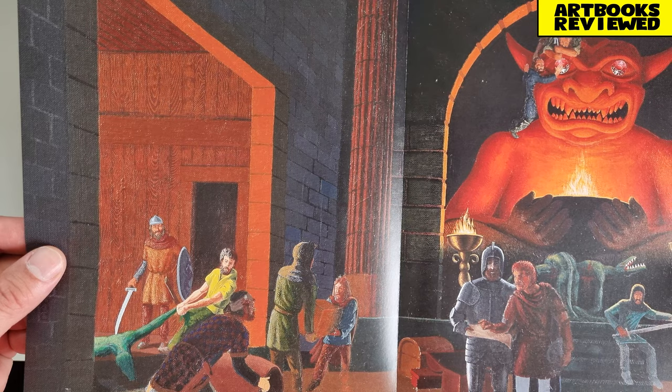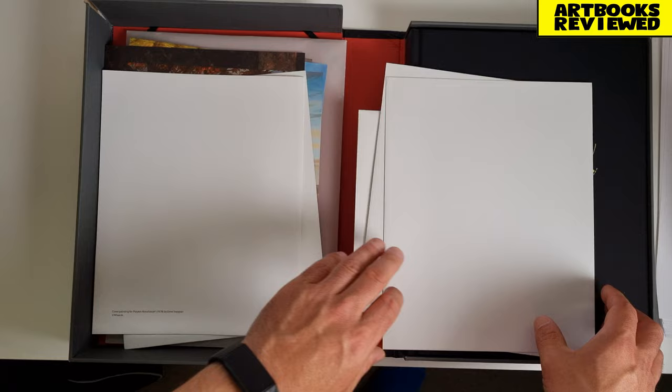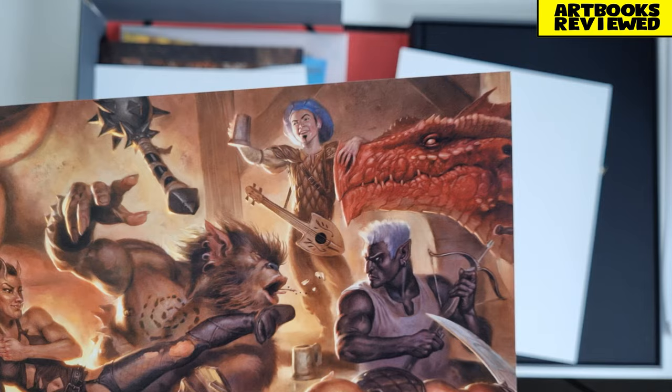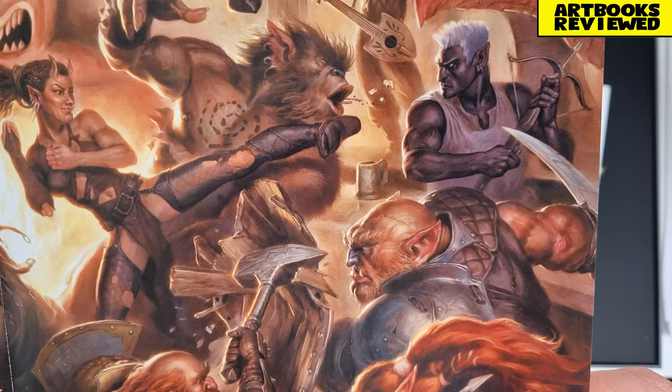What's going on here? This is cover painting for Player's Handbook 1978 by David Trampier. Okay, another fold-out one. Whoa, that's amazing, isn't it? So much going on. Look, there's this karate kick here, and there's a dragon up in the corner. It's quite a peaceful looking dragon. So it's like some sort of barroom brawl.